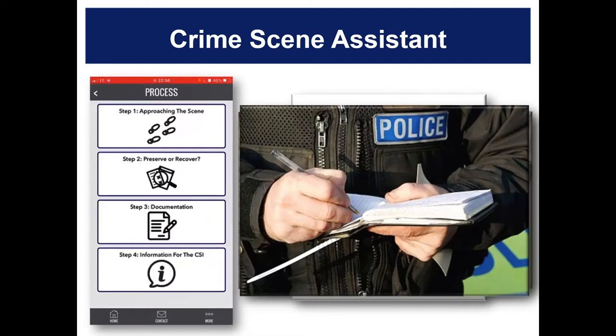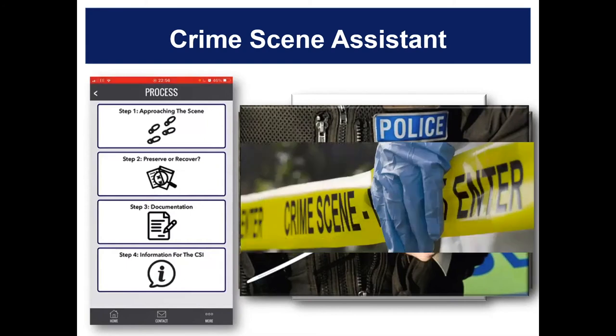I'm now happy that I've preserved this scene and the evidence to the best of my ability. I've given good advice to the victim. I've thoroughly documented all of my actions and I've fed this information into the forensic team. I'm happy that I can now leave this scene and leave it secure for the CSI arrival.